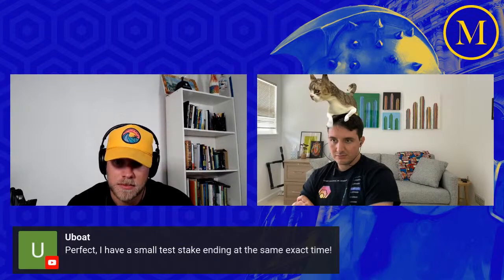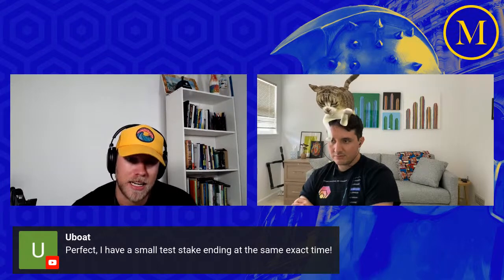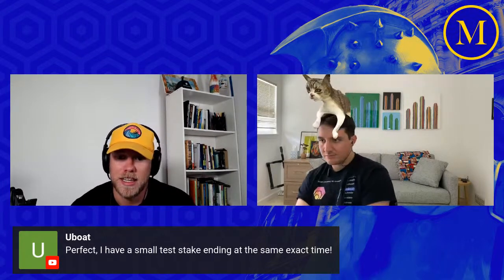Got the cat head. Leverage Hedron to cover in-stake gas fee. That's actually a good idea. For real, that's a really good idea. Because then you could pay it back right after you redeem your Hedron. Perfect. I have a small test stake ending at the same exact time. Awesome. Look at that. Stars aligned.